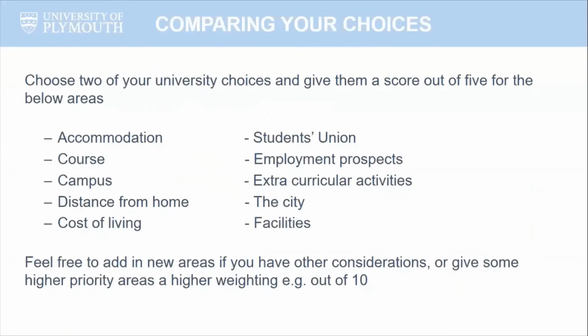Here's just a quick example of how you could compare universities to help make your final decisions. These are just some examples of factors you might consider, but you can draw up your own list based on what is most important to you personally.